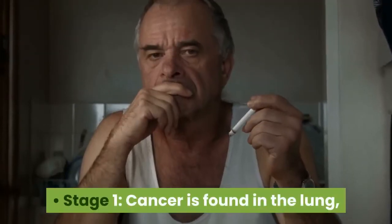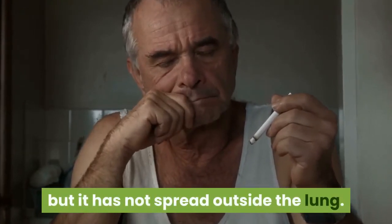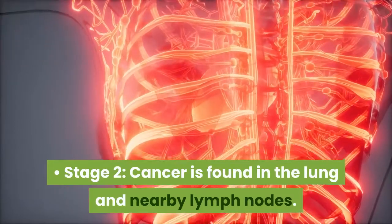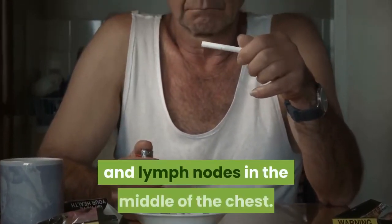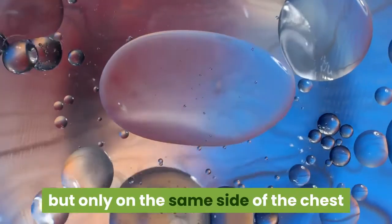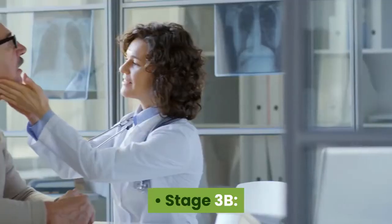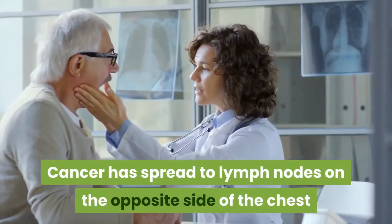Stage 1. Cancer is found in the lung, but it has not spread outside the lung. Stage 2. Cancer is found in the lung and nearby lymph nodes. Stage 3. Cancer is in the lung and lymph nodes in the middle of the chest. Stage 3A. Cancer is found in lymph nodes, but only on the same side of the chest where cancer first started growing.